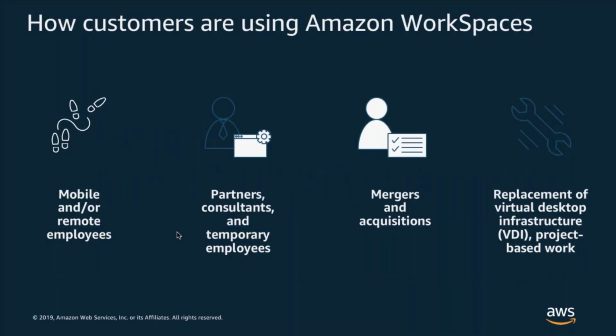So how are customers using workspaces? We're seeing all sorts of different types of use cases when I talk to customers. One, they're trying to provide access to a desktop for mobile and remote employees, whether those are contractors working in a physical location, offshore possibly, or just employees working from home, such as myself. We see partners, consultants, and temporary employees are great end user cases for workspaces. Being able to provision those workspaces, give them the ability to have access to their workspaces, their applications, at what bundle size, hardware size, and we'll talk about that here in a few minutes.